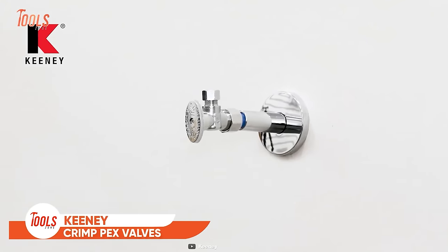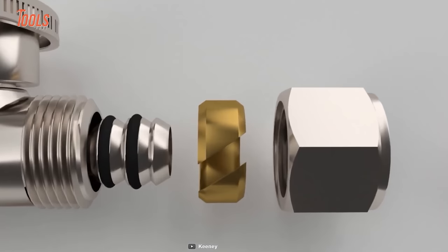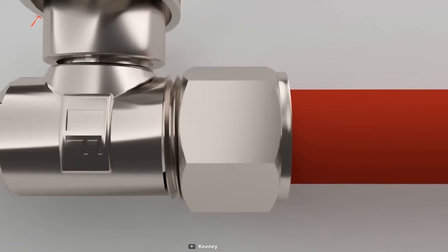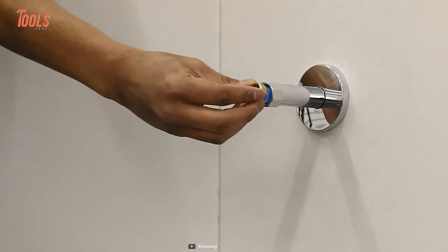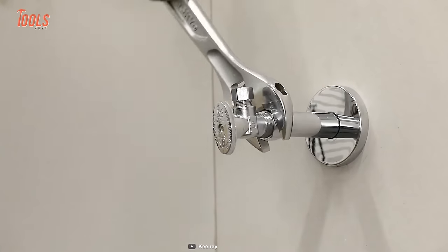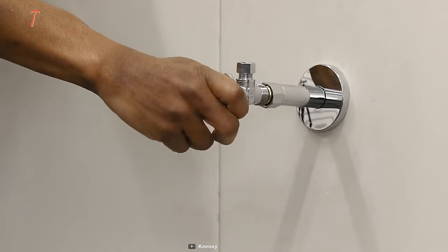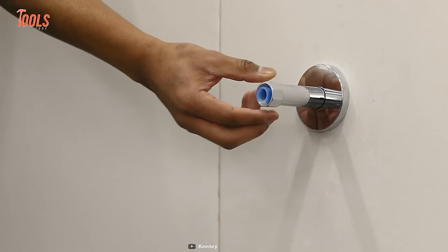These Keeney no-crimp PEX valves are a type of push-on quarter-turn valves that use a compression sleeve so professional plumbers can create a sturdy connection with PEX pipes. Most importantly, these PEX valves are easy to install with simple hand tools, as tightening the nut on the valve compresses the sleeve around the pipe, while the internal barb and double O-ring provide a leak-free seal. These valves also feature Keeney's trusted quarter-turn ball valve technology, which stands for its high quality and long-lasting durability.